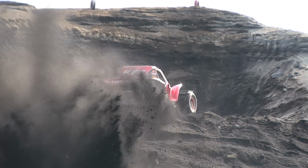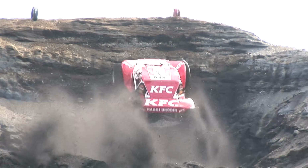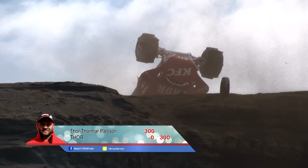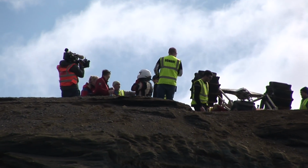Here's Thor Thormar. He has seen Ingólfur make it up. He's got pressure mounting up on him, but that's when he does, well, either his big shunts or his big jumps. And what do we get here? We get a big shunt. 300 points. However, no normal penalty points. You just get 300 points for length.